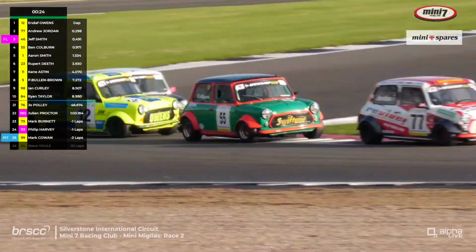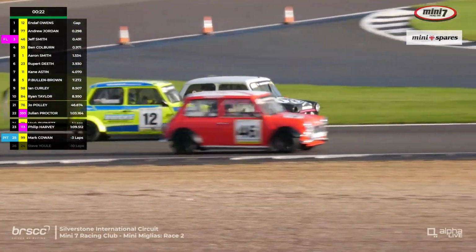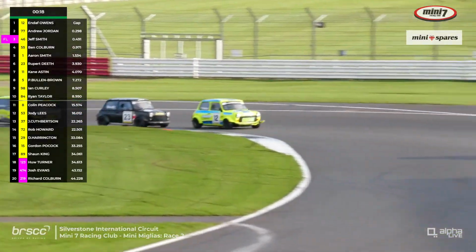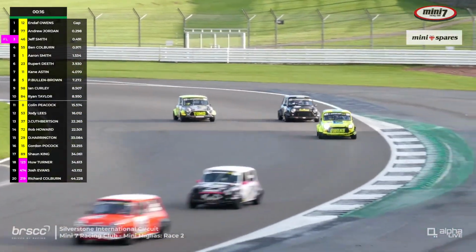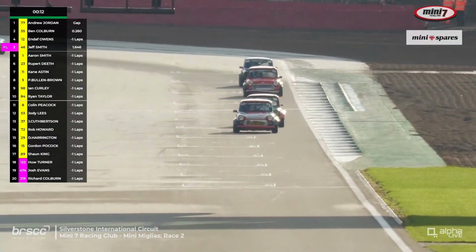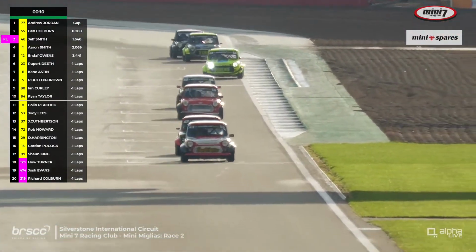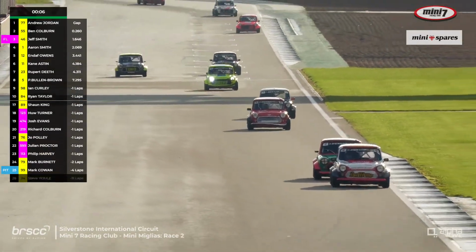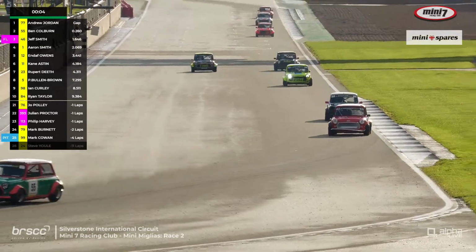And the race leader going onto the Hangar Straight is still the leader. Owens is sideways off the nose of Aaron Smith, and Jeff Smith goes through into third place. Sometimes you just need to be in the right place to squeeze through a misfortune of somebody else, and that has completely changed the complexion of this one. Ben Colburn now is P2. Has he got enough to get past Andrew Jordan on this last tour?